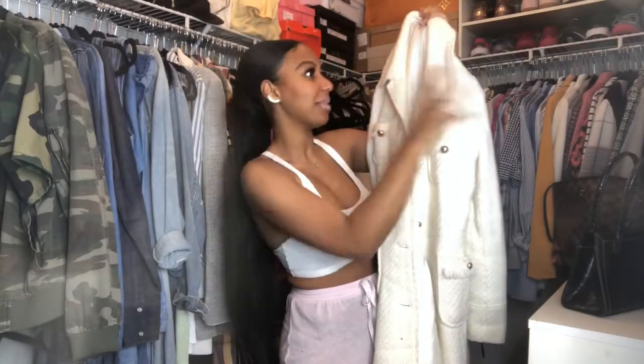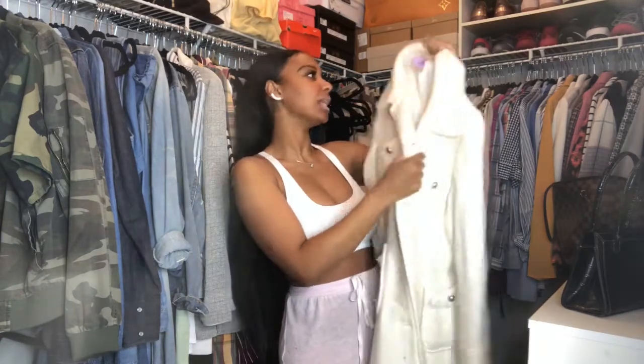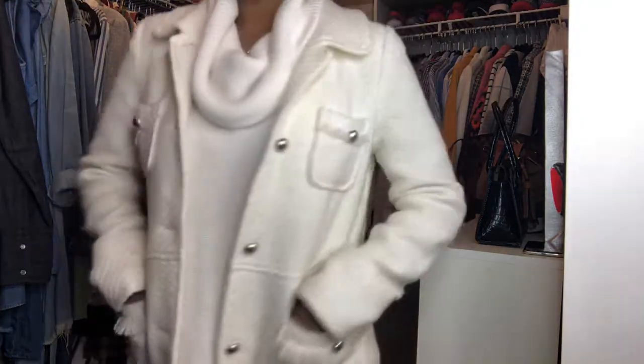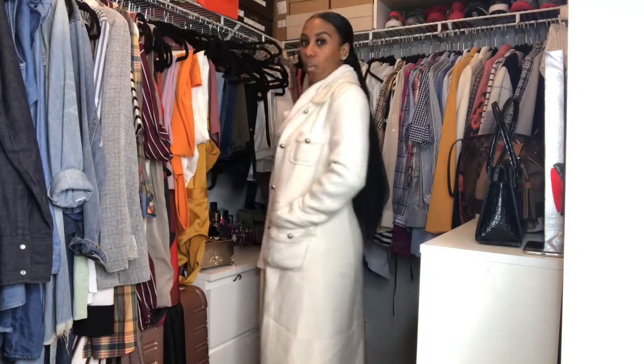As soon as my eyes, we locked eyes, I'm like, I have to have you. And I just ran. I threw it in my cart. This was the most expensive item I think I got today. This was about 20 and some change maybe. Yeah, I think it was about $20 for this. Look at the jacket, you guys. I think this jacket is so beautiful. Like, this jacket was a steal. I cannot wait to wear this.